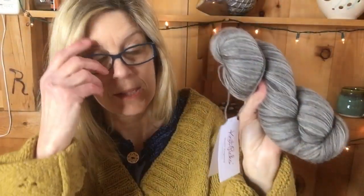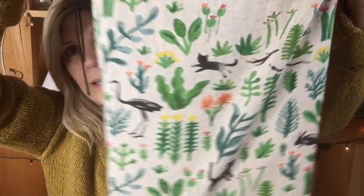And it should only take this 1 skein. So we'll see how that turns out. But I thought that would be fun to wear to the knitting retreat because it will still be cool in the evenings. And that is in my beautiful linen bag by Donica Studios. I bought that from Knit Picks.